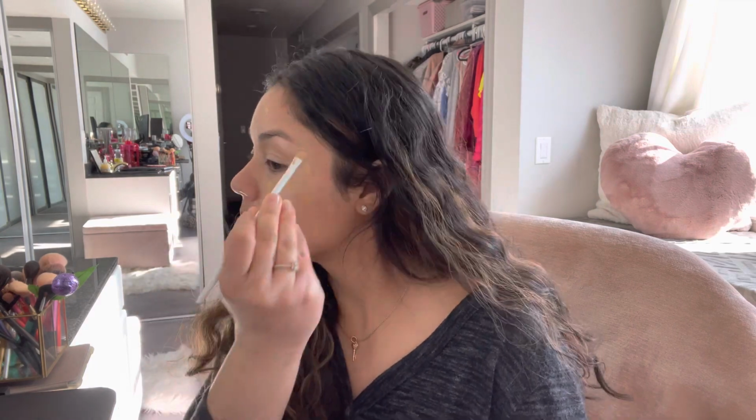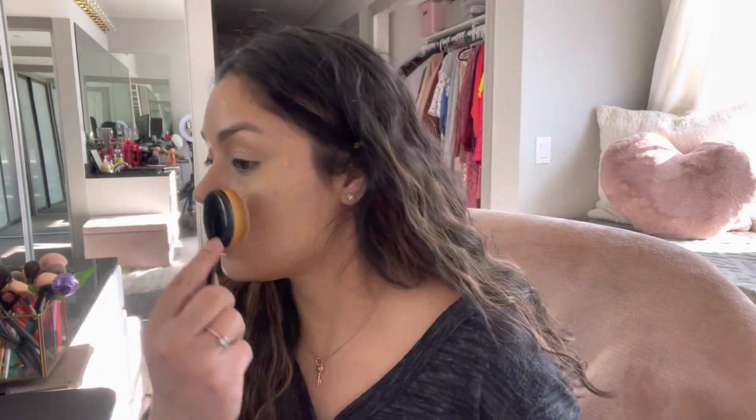Once I'm done with that, I will take this little oval brush. This is my go-to, and I will just start spreading that out everywhere.